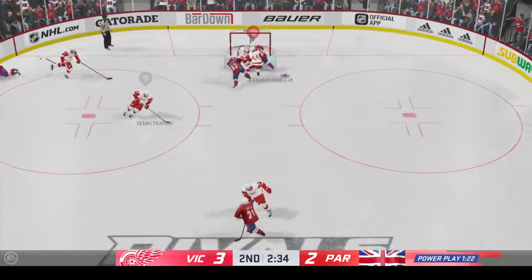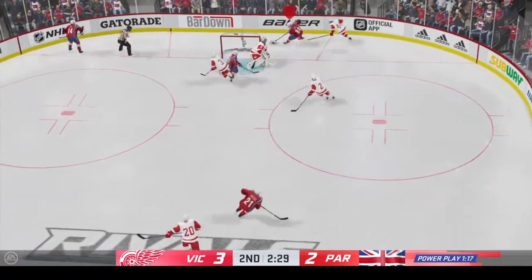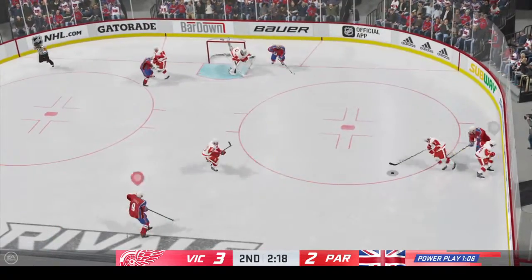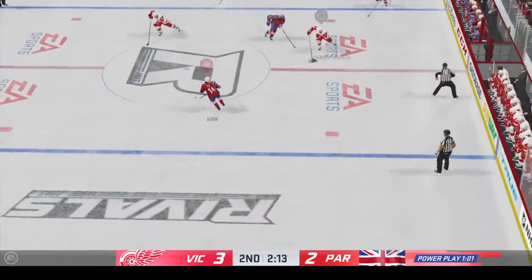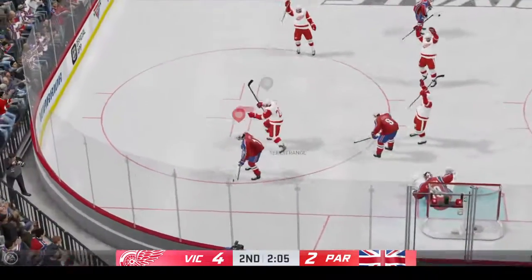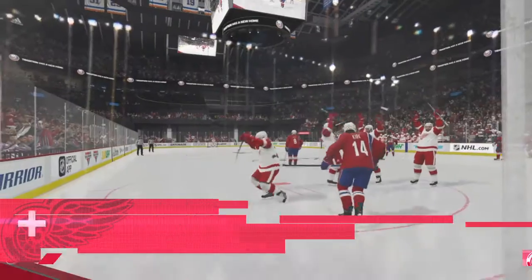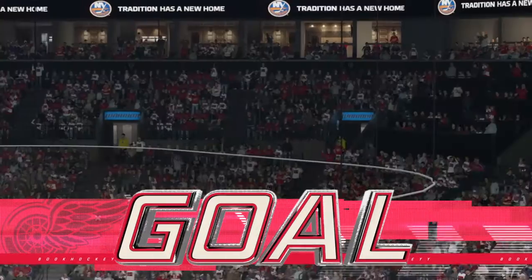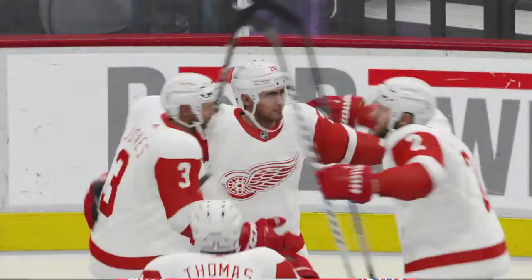Huge hit! Whoa, he got rattled hard. Not only that, he dropped his stick. Now he's got to collect himself and go pick up his twig as well. The Red Wings will kill off a few extra seconds now. Centering pass! Oh, good shot. I like the release, James. He really zips it past the goalie, hits the pipe. He gets a nice bounce, and it's in the net.